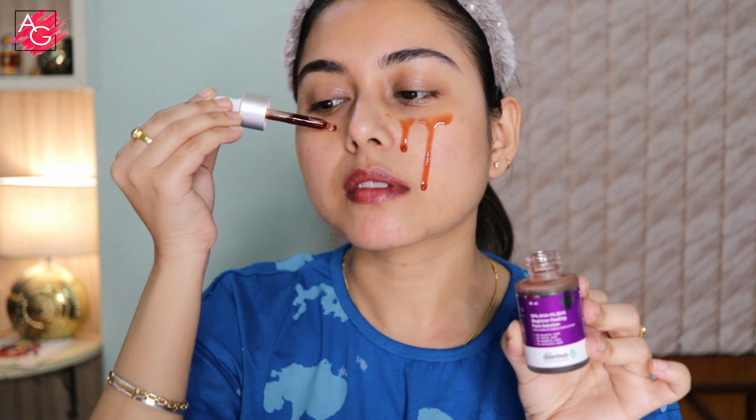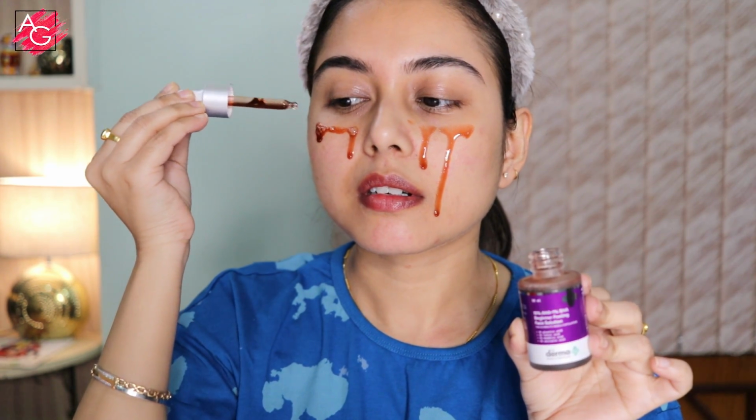And here I wanted to tell you something, that this is a chemical peel, okay? Please don't use excess amount of product. This is the second time I'm using this product, and I think by mistake I added a little more than what I needed. So yeah, please be careful while using it on your skin. Don't use excess amount of product and don't keep it for more than 10 minutes.